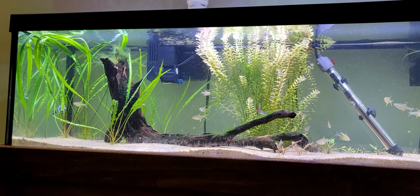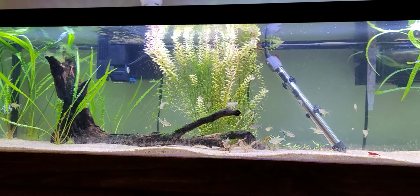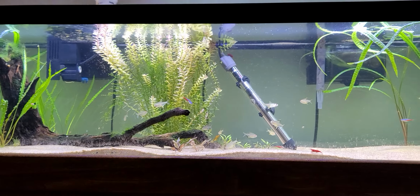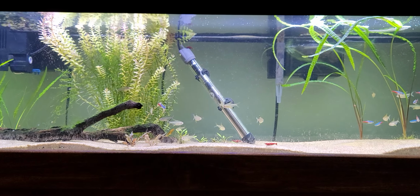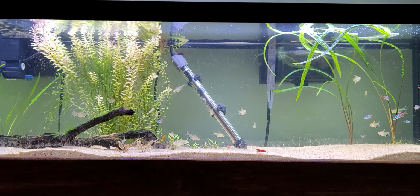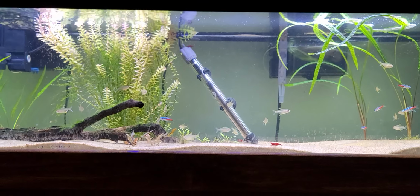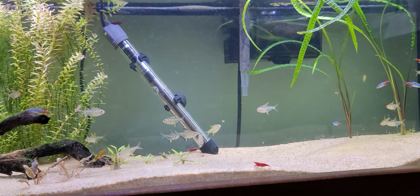That is the LFS that I originally got my gold white clouds from, that lived for years, and I got them for like $1 a piece. They don't carry them anymore, unfortunately. So far, it's different. I haven't had tetras really in a long time.